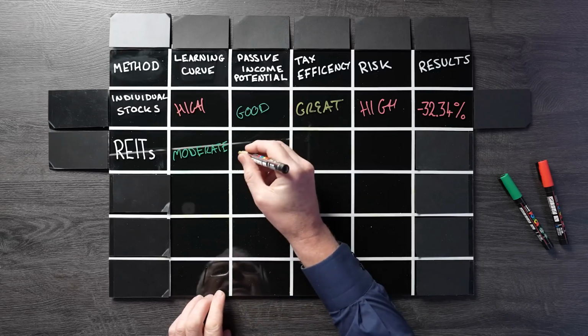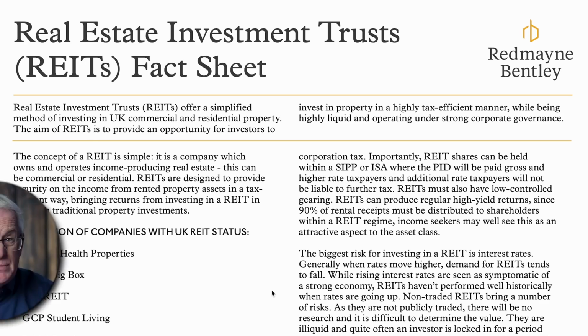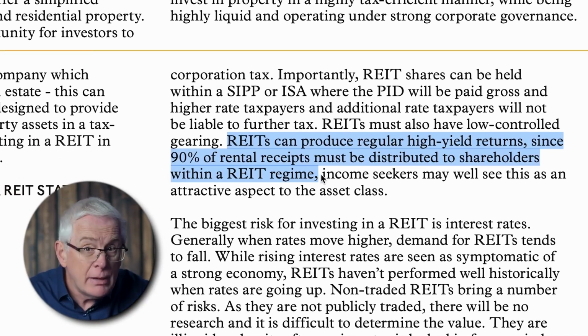For passive income potential, I'm going to say this is great. REITs are well known for paying high dividends. This is because the law says they have to pass on at least 90% of all their profits to investors. So as long as the REIT is doing well and its properties are rented out, you can earn a steady stream of passive income. Most businesses sign long-term leases on their commercial properties. Therefore, most of the time, income is pretty stable and reliable.